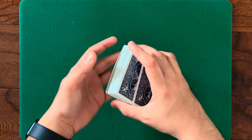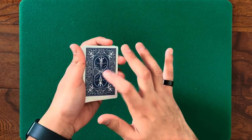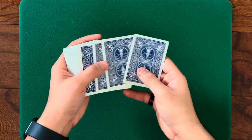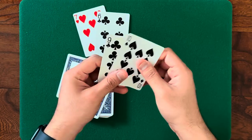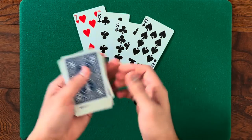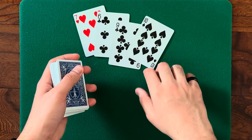Here is the easy and quick setup for this trick. Before you begin the trick, you'll need to make a simple setup at the top of the deck. You'll place 4 specific cards on top: a 7, a 6, a 9, and a 10. The suits don't matter. The order doesn't matter. All that's important is that the values add up to 32.